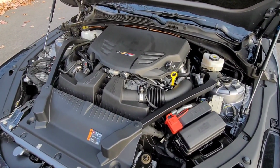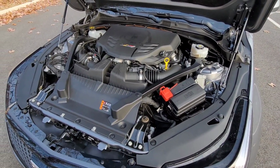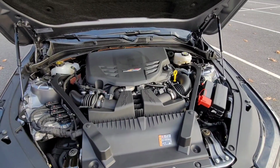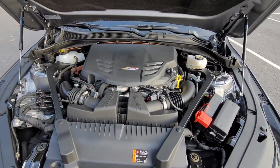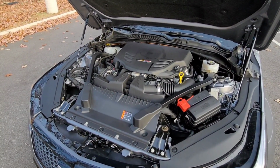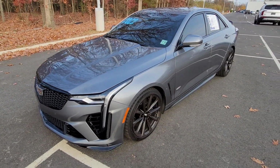Cadillac does claim that this car can go as high as 189 miles an hour, which is pretty fantastic considering the segment of car that it is. This car will compete with something like an Audi RS3, a BMW M2 Competition, and a Mercedes-Benz CLA 45, vehicles that are in that particular class, even though it's basically priced in between a 2 Series and a 3 Series. This car is basically very compact and agile. So to close the hood, all you have to do is just let it drop, and it gives you this nice satisfying click once you close it.